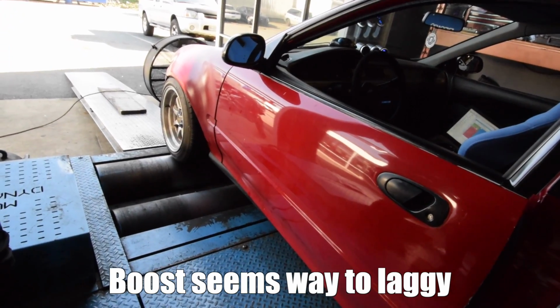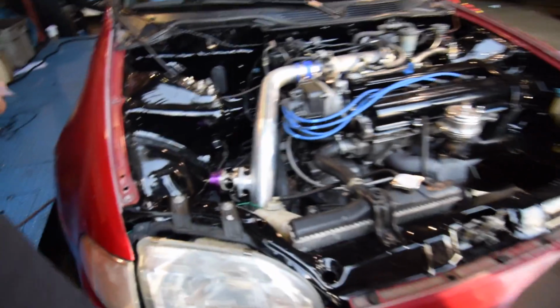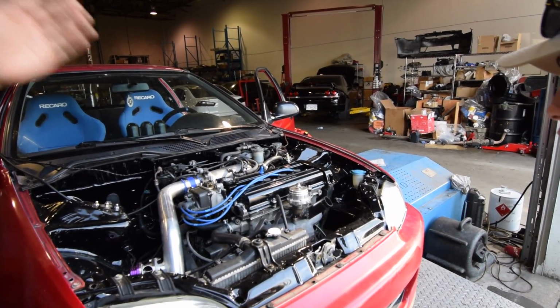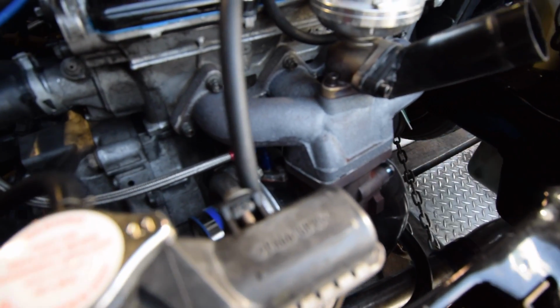It seems way too laggy. Could it be the fact that this manifold looks like it's coming up off the turbo? But is it actually leaking? You should be able to hear that. That would be pretty loud to hear. Oh yeah. The gasket's vibrating above, just sitting here. So that just came loose. That's the same thing that happened to yours.